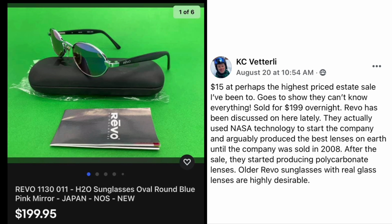Oh, look, it's KC again. He just keeps popping up. $15 at perhaps the highest priced estate sale I've been to. Goes to show they can't know everything. I think we need t-shirts. We all need to be walking around with t-shirts on that say, "They can't know everything." And then people will be like, well, who's they?